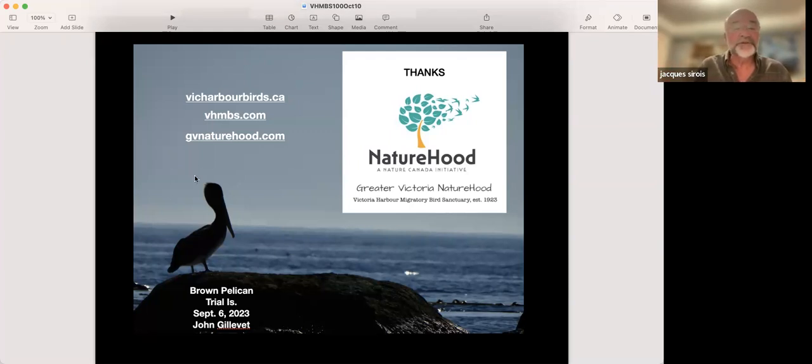Thank you very much. Look at the brown pelican here. John Gillivet is the lighthouse keeper, Trial Islands, and he sends me pictures all the time. And there was yet another brown pelican at Trial Islands early September. They seem to be always there. In fact, a flock of 50 brown pelicans were reported going by the other day. So more than you would think. Thank you very much for your time, folks.